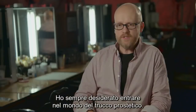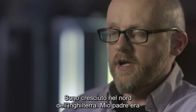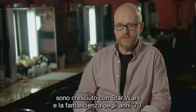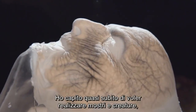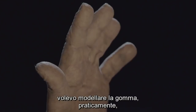Getting into the world of prosthetics was always something I really wanted to do. I grew up in the north of England. My father was manager of a local cinema. I sort of grew up with Star Wars and all the science fiction films of the 70s. I spent a lot of my childhood in my bedroom covering myself in latex, blood and gore. Quite early on I realised I wanted to make creatures and monsters. Things out of rubber, basically.